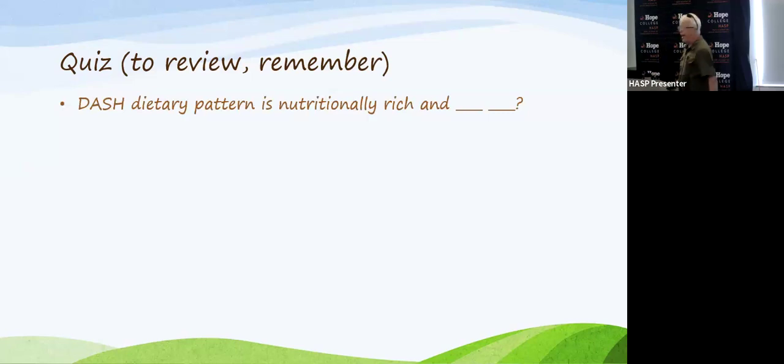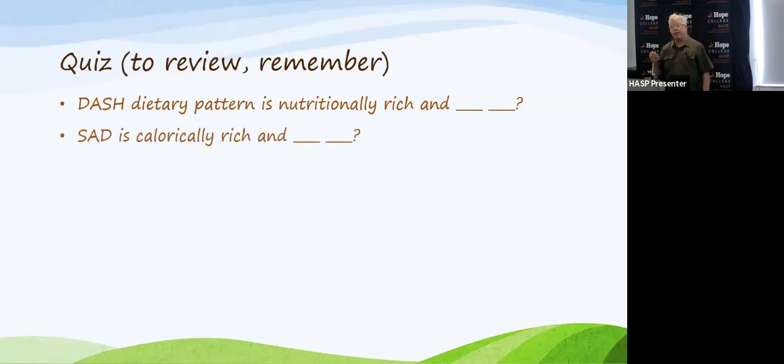So question number one, the DASH dietary pattern is nutritionally rich and calorically poor. The standard American diet is calorically rich and nutritionally poor. So if you think about nutrition, you can think about this as simply as the colors of the food that you eat. The colors of the food that you eat are antioxidants that plants are producing to prevent damage to their DNA from solar radiation. So plants have natural built-in sunscreen as well. They don't have to apply it like maybe we should today.